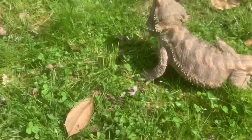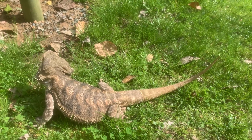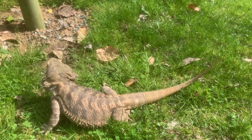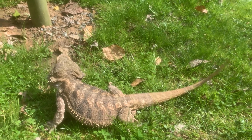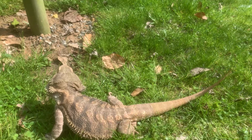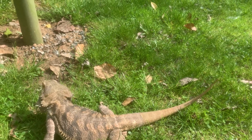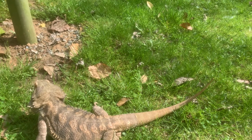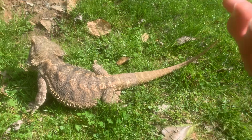He's very calm, doesn't really do much exercise wise, but he loves eating crickets. He stays pretty still, watches, listens, basks in the sun. You can see he darkens to absorb more sunlight, and he can sort of change his color a little like a chameleon, but to a lesser degree. But certainly he'll get darker with the more sun to absorb the sun.